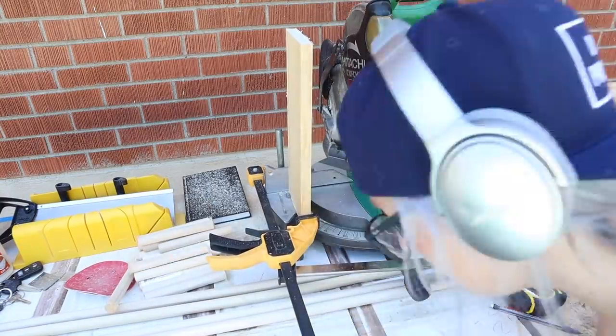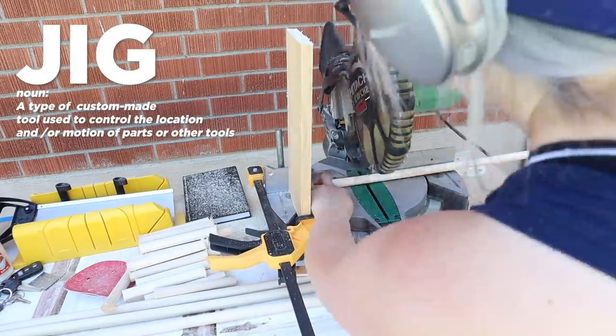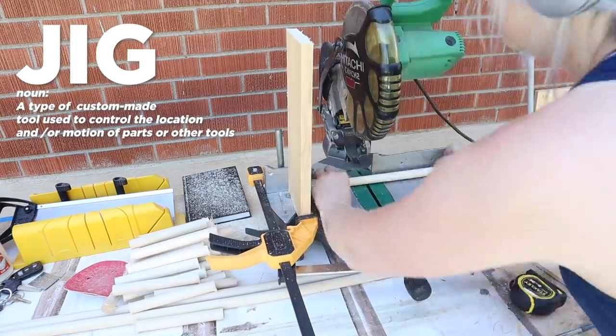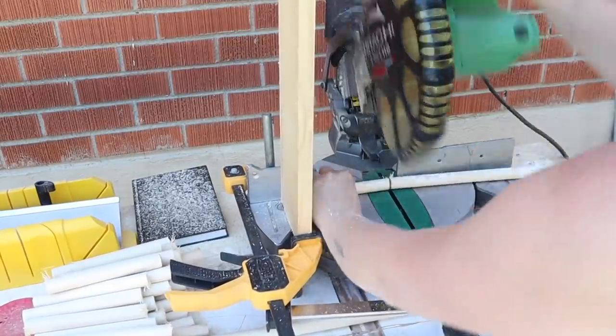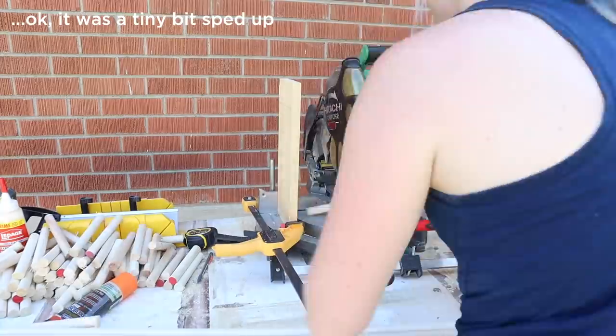To make this entire experience go faster, I actually ended up setting up a jig with a piece of wood and my clamps. This makes it a lot easier to cut multiple things at once. No, my friends, this edit is not sped up. That is just how fast I am actually moving and cutting these things.